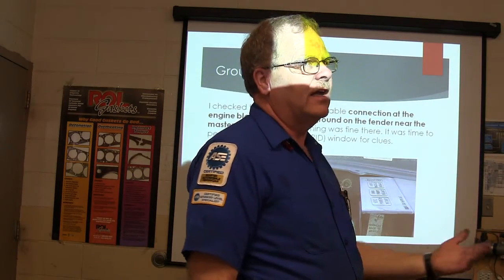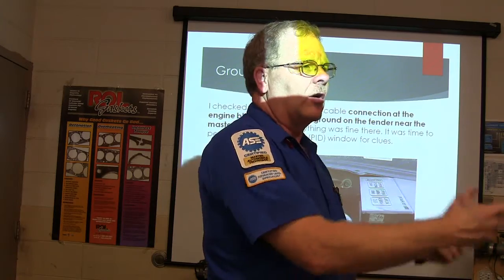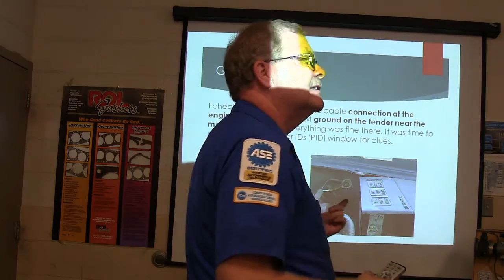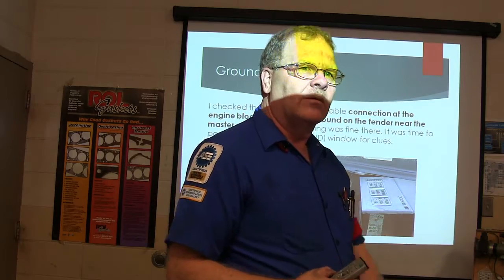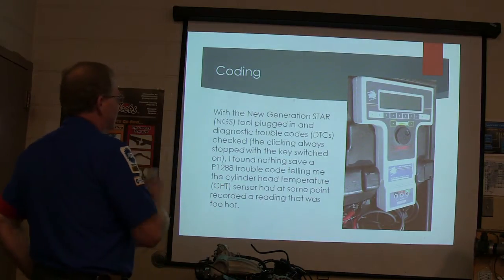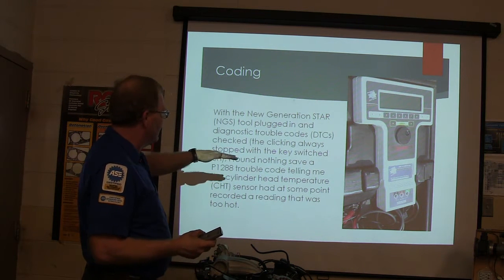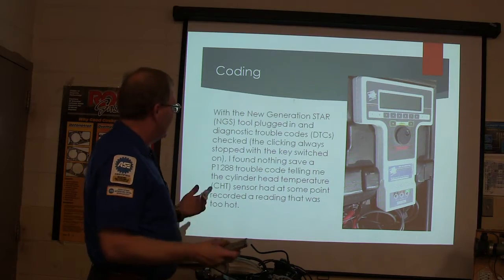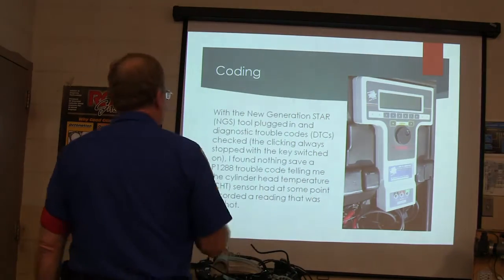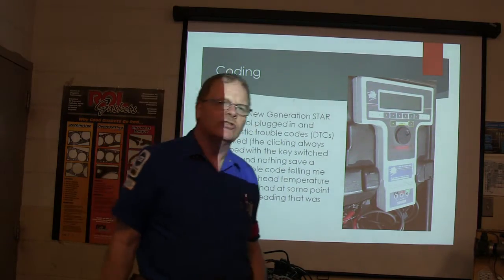At that particular time, we weren't doing regular vehicle inspections like we're doing now, but I would get this car, pull it in, change oil, and service it. Since it had 67,000 miles on it, I'm the only one that had worked on it. With the new generation Star Tester, I plugged it in and got the diagnostic trouble code. The clicking always stopped with the key switched on. I found a 1288 trouble code, P1288. It told me the cylinder head temperature sensor had at some point recorded a reading that was too hot.